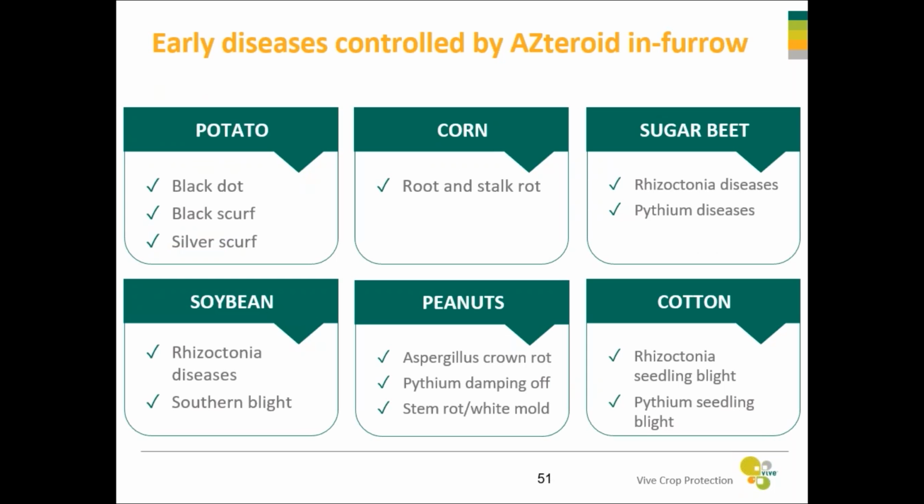So far, I've talked a lot about corn and soybean in this webinar, but Asteroid has a full label with many other crops and diseases on it, including potatoes, sugar beets, peanuts, and cotton. You can find the full label on our website as well as on the CDMS website.